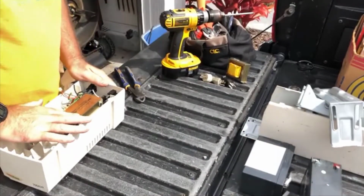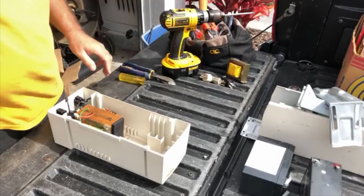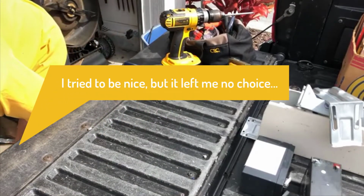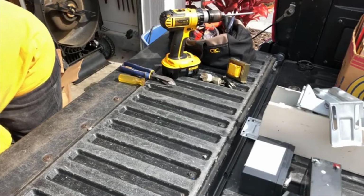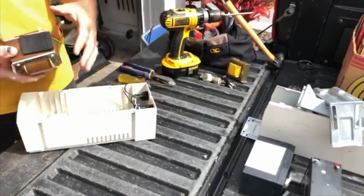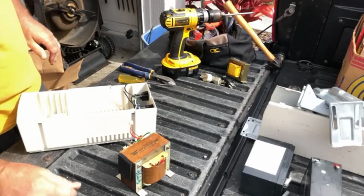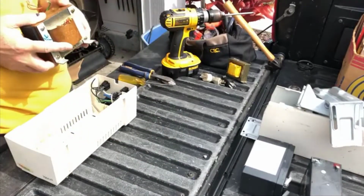All right, now then, you monster. All right, hammer time. I love hammer time. Hammer time is so much fun. That is one big knocking transformer. And it's covered in paper.